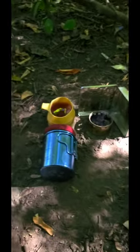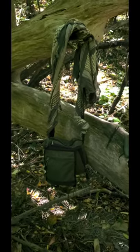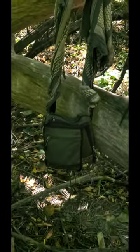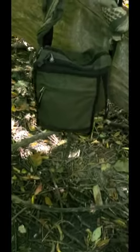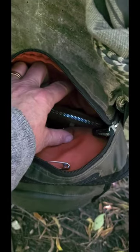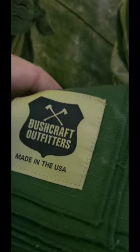Two of my favorite things in the woods. Little fire, little brew up. That's my little kit for the day. I got my chamois tied onto an old little diaper bag over here. It fits inside of here just perfectly. A little Clean Canteen water bottle. And then my little cook kit that I made. My wallet goes on top of that. On top of that goes a Bushcraft Outfitters bandana.